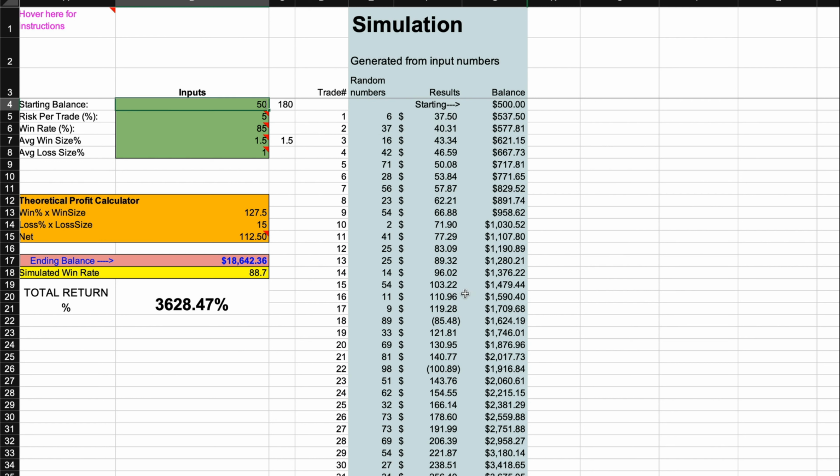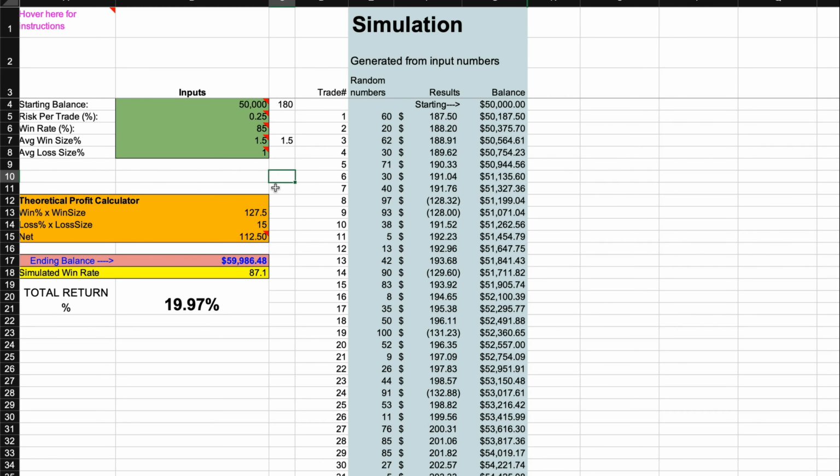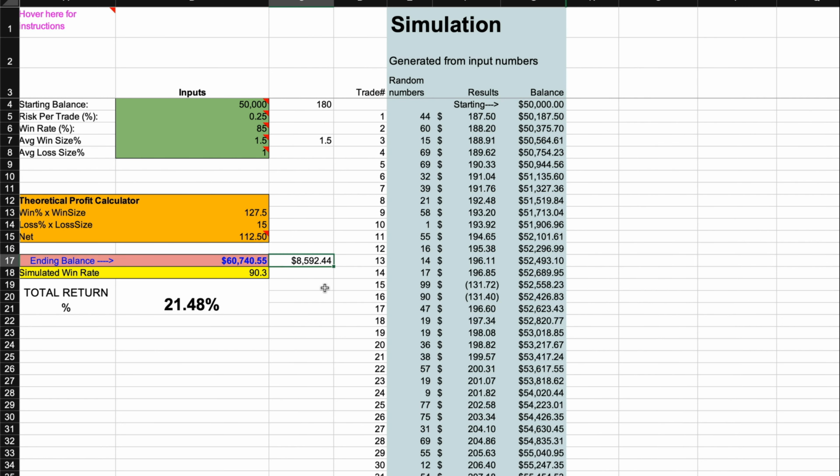I'm going to take 50,000. Okay. Same numbers. 0.25%. 85% accuracy, 1.5 to 1. So this isn't worrying about all the minimum stop losses and everything else. And remember, you're only getting 80% of that. Now take a look at what's possible with a prop firm.